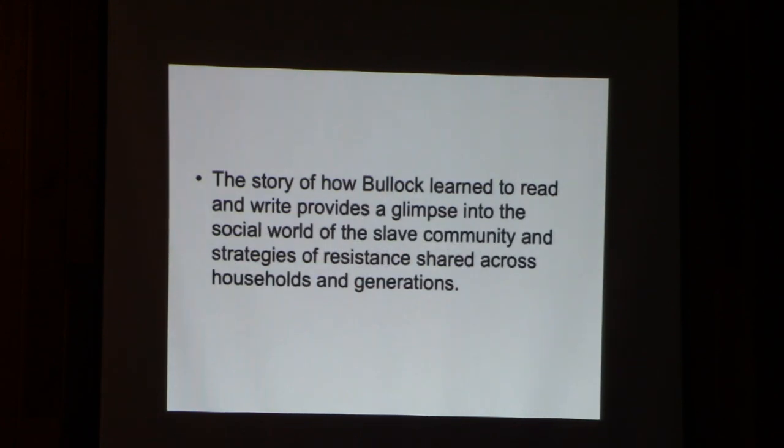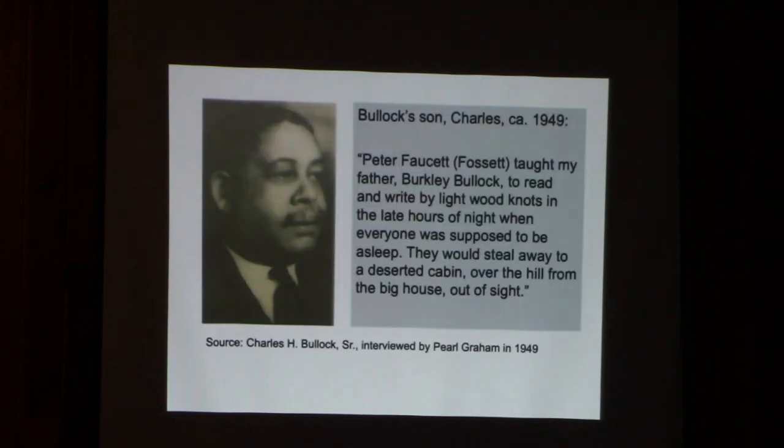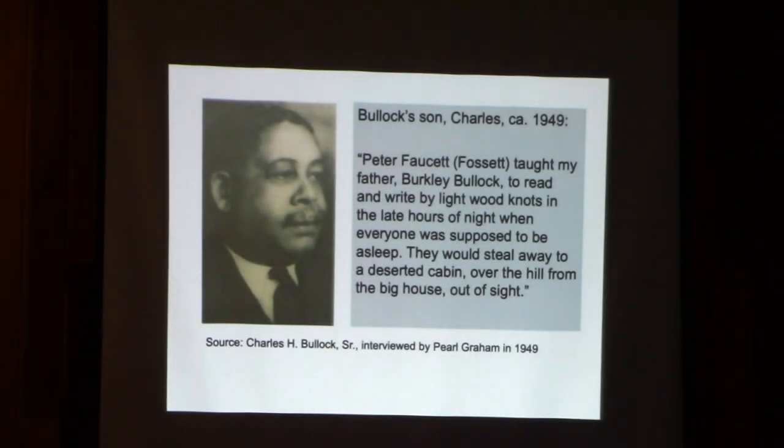Now, I think this is a really fascinating example of the kind of sources we have on Burkley Bullock. This is the story of how he learned to read and write, and it tells us a lot about the social world of the slave community and the strategies of resistance that they employed across households and generations. This is Burkley Bullock's son, Charles. It's from his memoir. This is from 1949. He was interviewed by Pearl Graham.